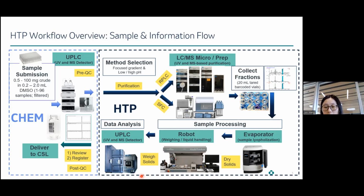Now we have the weights, we have the materials, we have the purity information. We can generate a report, then send the material to the compound submission lab.